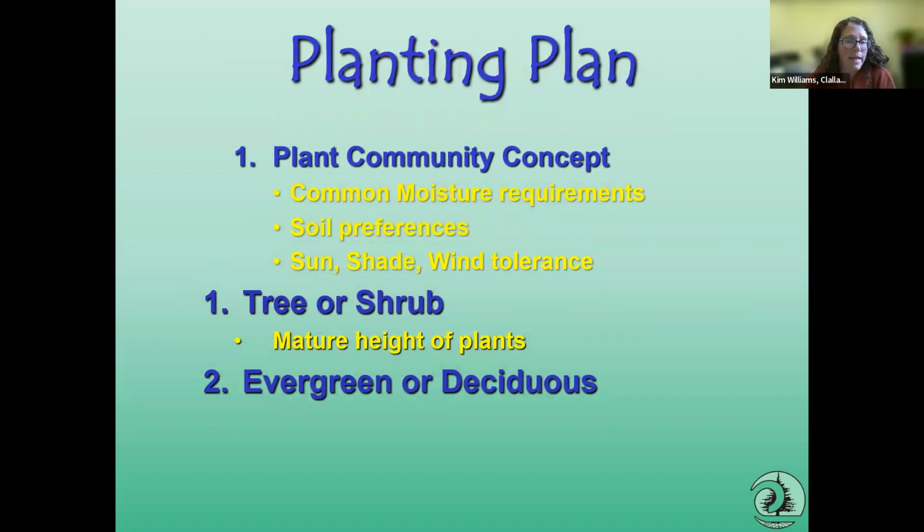So when thinking about your planting plan, you want to think about the community concept. Like I said earlier, grouping water-loving plants with areas with clay soils, and the sun-loving plants, make sure that they are in the sun, and considering the mature heights of your trees and shrubs.